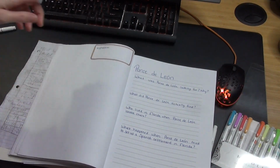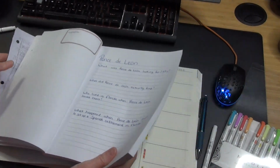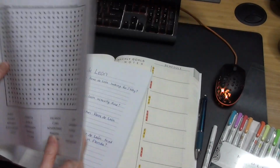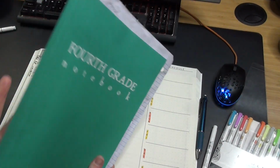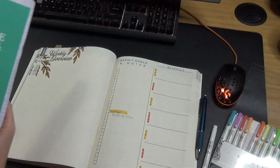So she can write the definition there, we will do the little lesson, and then we will have the little notebooking sheets included in all of that. So I don't have to write any of that in my planner. I just have it all in this 4th grade notebook, again by School Nest, and it's ready to go.